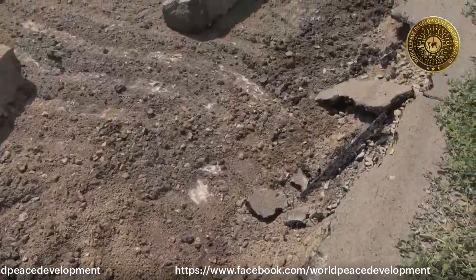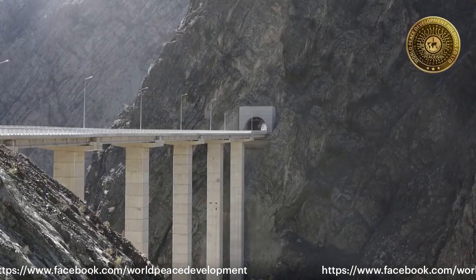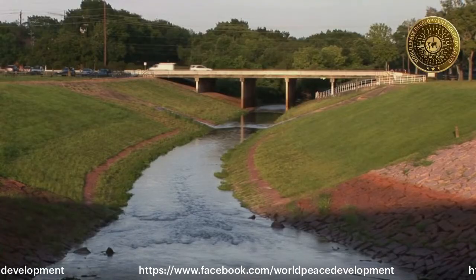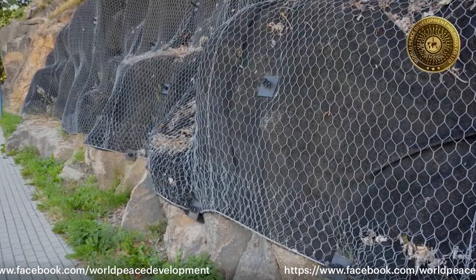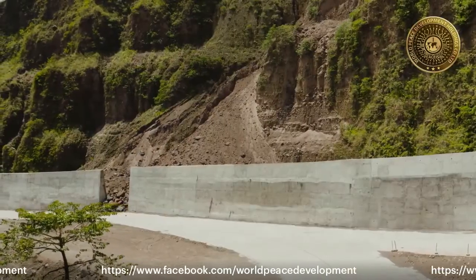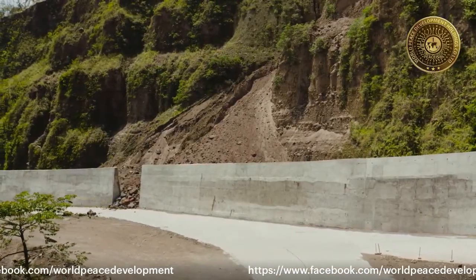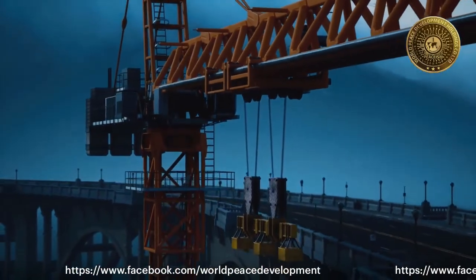Use permeable pavement to reduce surface flooding. Lift low-lying roads above expected flood levels. Maintain robust drainage with wide channels and clear culverts. Work with nature. Roots stabilize soil and reduce erosion. In slide-prone terrain, retaining walls and reinforced slopes keep roads safe. Regular inspections fix small issues before storms make them big.